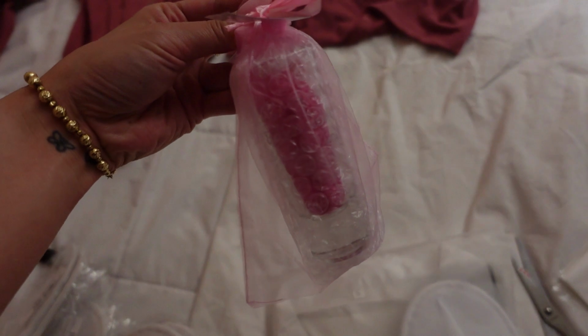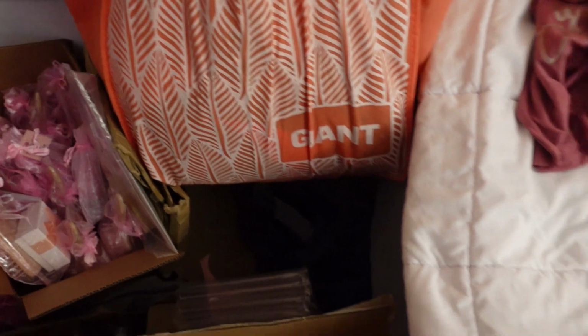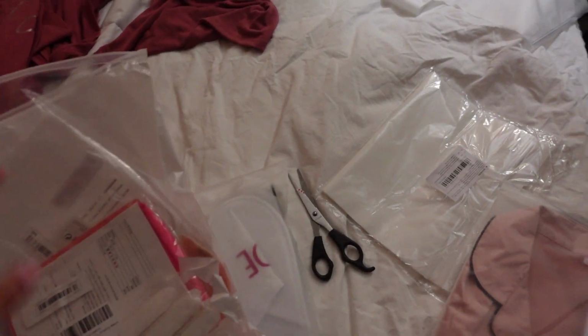And for everybody else, I got them little shot glasses right here. Same thing. I have it bubble wrapped right now. The other one I didn't bubble wrap because it wouldn't fit into the sheer bag, so I have to really wrap it up. And this is all the bride stuff right here. I just put it all in here.